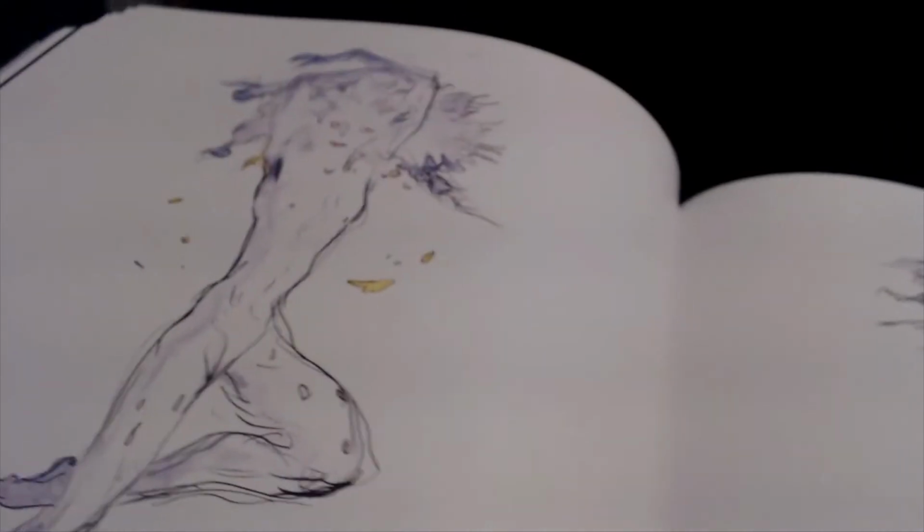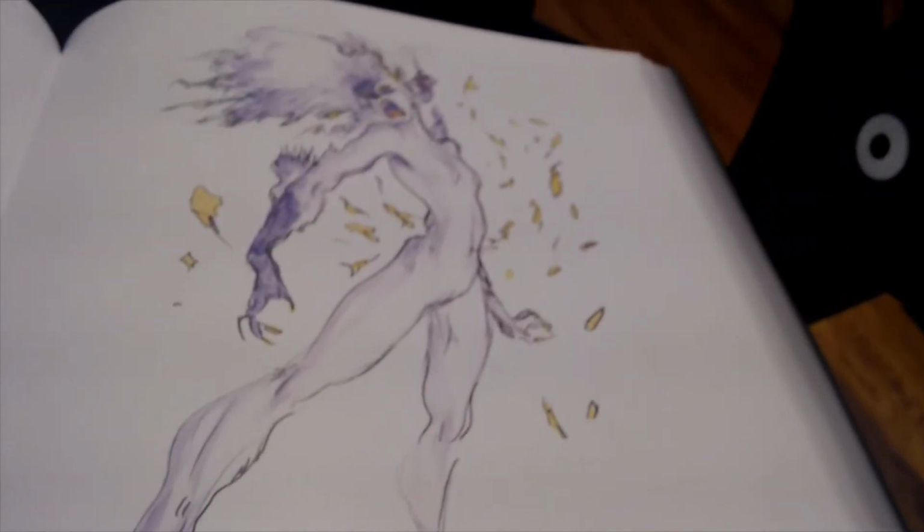Oh, it says for some of these characters they're Japanese names too. So she's actually called Tina in Japan. So it says Tina, which is really cool. There we go. This is her true form, that of a summon creature, which is really neat.